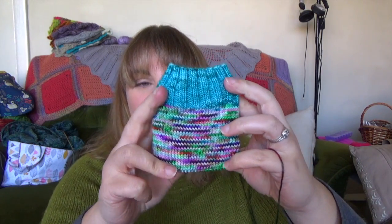It's really pretty, and because the yarn is so variegated, it's really fun just to keep knitting, just to see what colour's coming next, because I don't know that it's desperately consistent with where the colour placement is. I think it's quite random, so that's really fun. And as I said, it is a sport weight yarn.